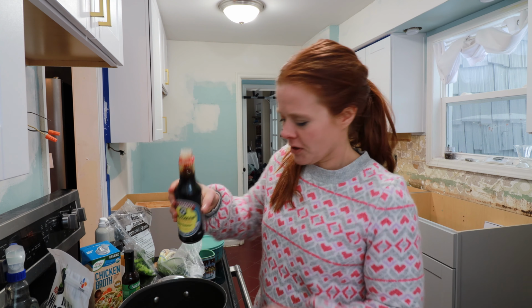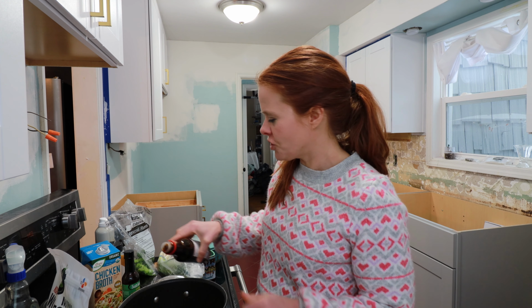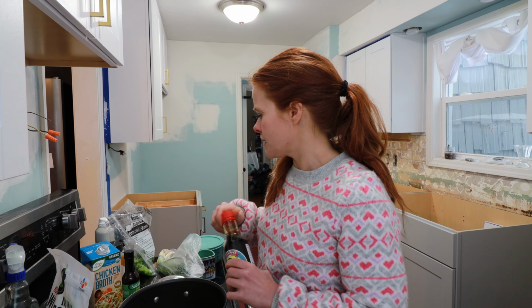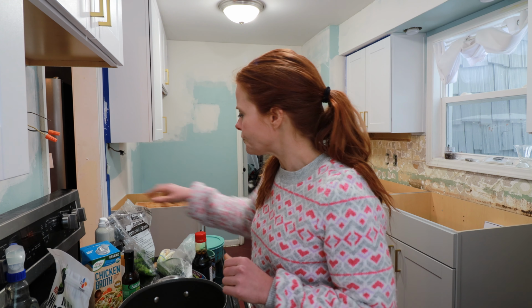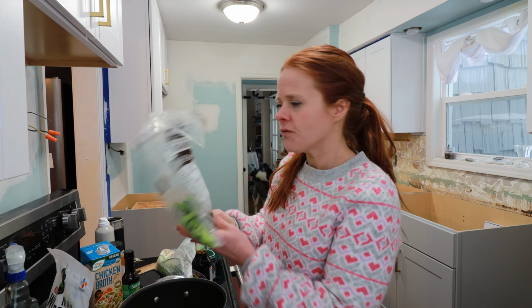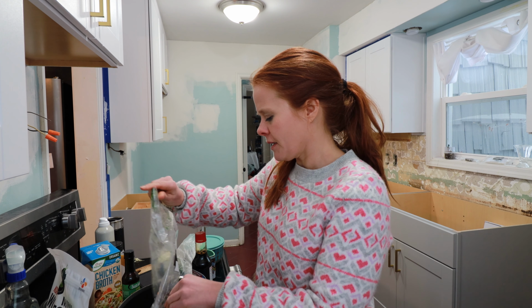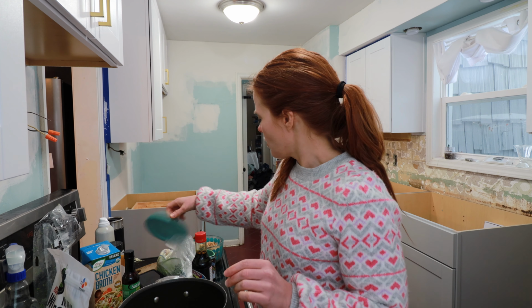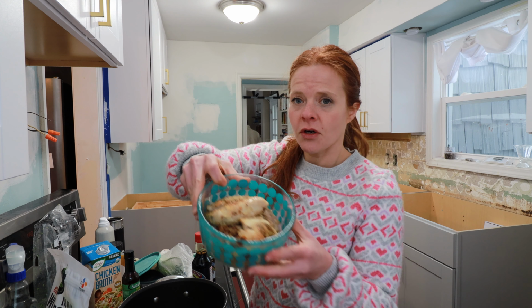So soy sauce, we're gonna zhuzh it in there. I'm gonna have to go off camera or have Mark open this. Actually, I'm gonna have to go off camera. We have some leftover broccoli, so we're just gonna throw that in there. And then I also have some leftover chicken.